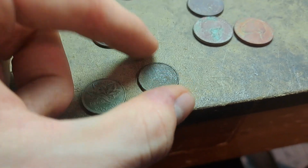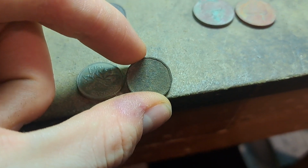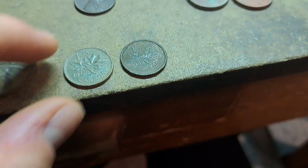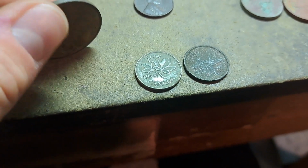1984 Canadian penny. I don't know what happened to this coin. It may have been in a fire or maybe just really environmentally damaged, but you can hardly make out anything on it. And then the real big stunner of the year was this.